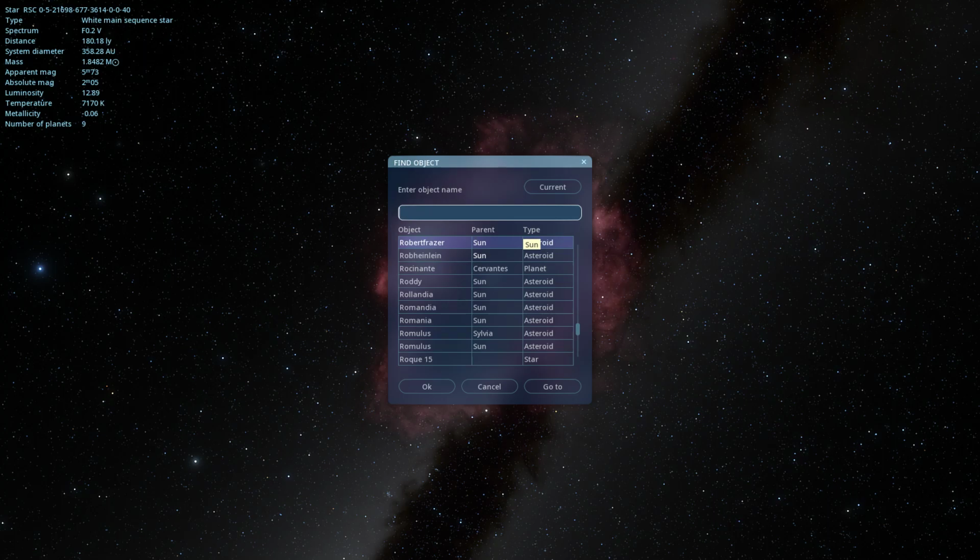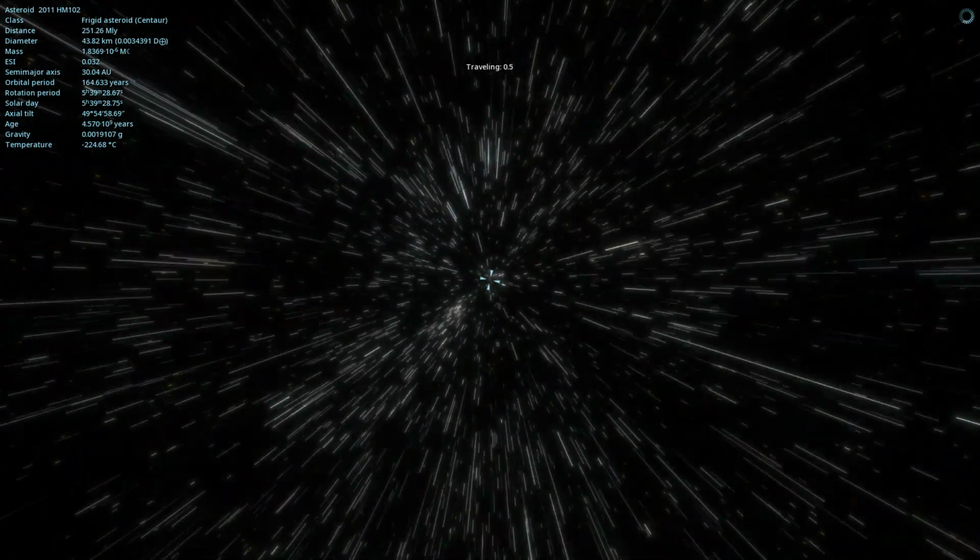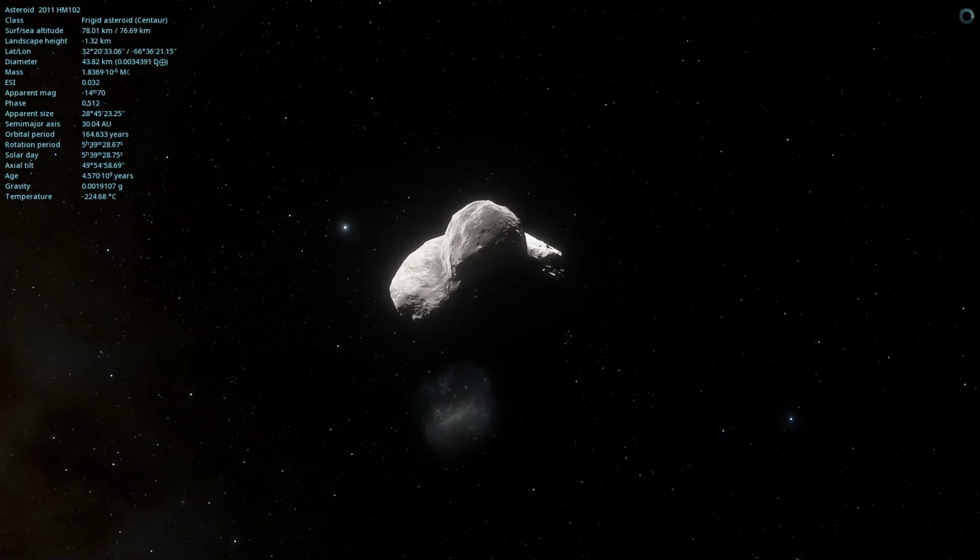Other places I was asked to go. Let's try this one next. This is 2011 HM102. Where is it? It is indeed an asteroid. Let's go to it. Wait, that isn't it. HM102. Let's try this. I'm gonna assume it's this. I don't know what I did wrong there, but there was an error that I wrote. Dyslexia.